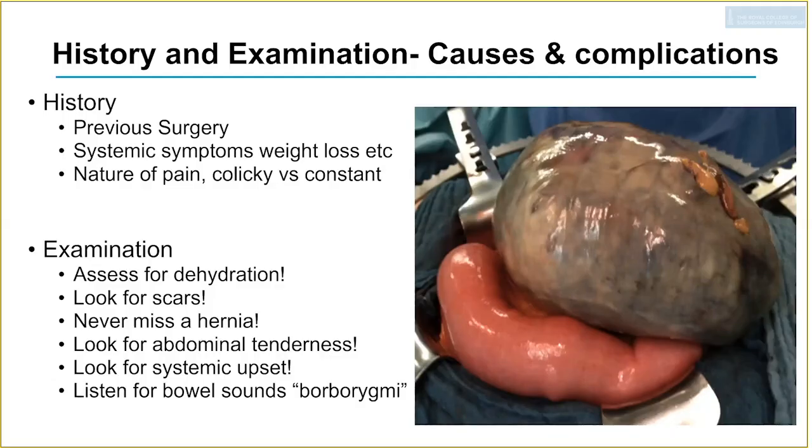Dehydration and renal failure are common. We need to look for scars. Have they had surgery, which gives a pointer towards adhesions as a cause for their obstruction. Never miss a hernia.